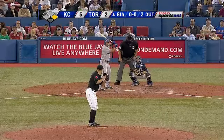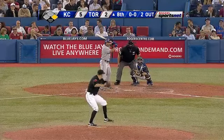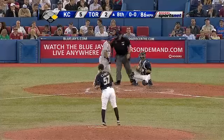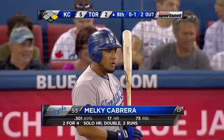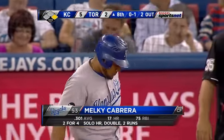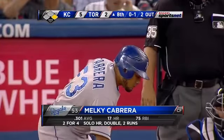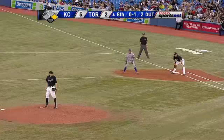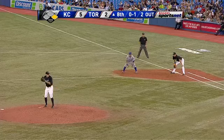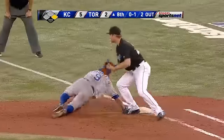Melky Cabrera batting left-handed against Sean Kemp. Cabrera has his average back over .300. He's doubled and homered in his last 2 at-bats. He's hitting for the 3rd straight inning.